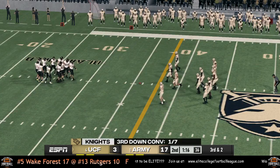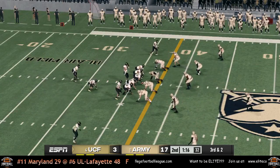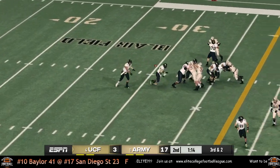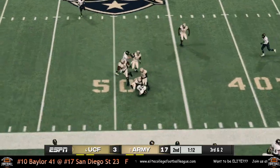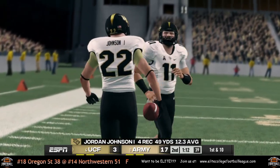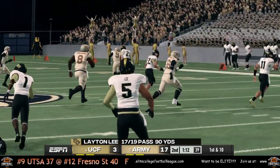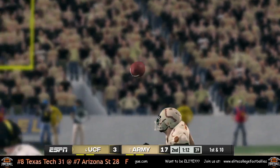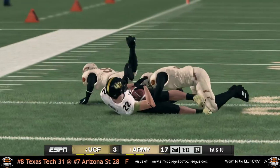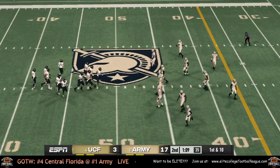So it's third down, and they've got about 2 yards to go. He's got it out to his tight end. He's taken down at about the 47-yard line. Now that's how you run a corner route. He exploded out of his cut and beat the man coverage for a new set of downs. First and 10. Ball on the 47-yard line.